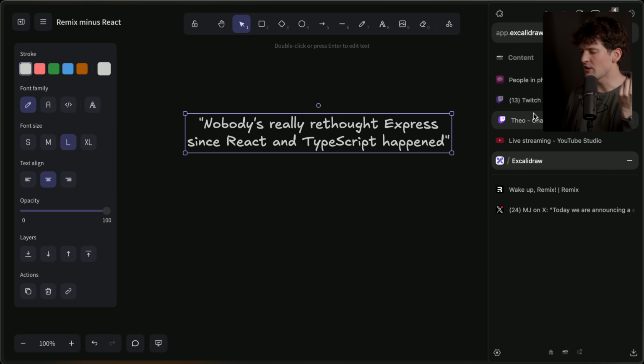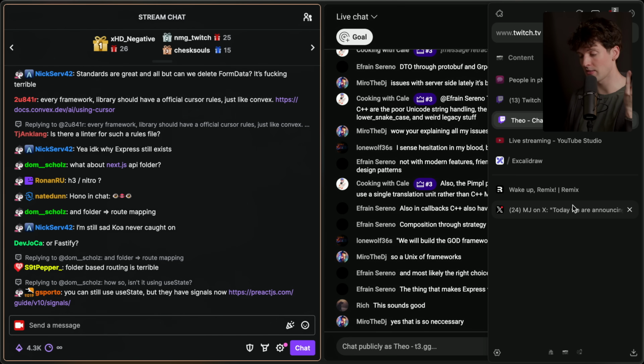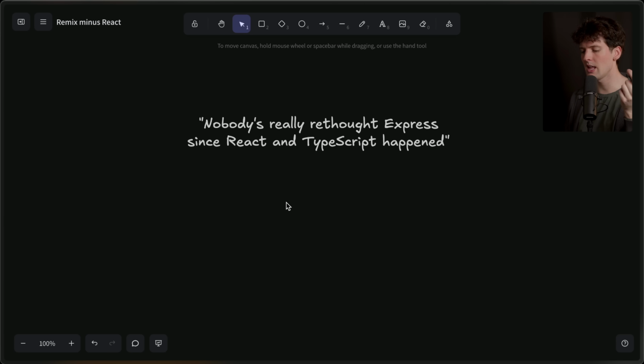And I already see people in chat asking, what about Fastify? Fastify has basically the exact same API as Express. I love Fastify. I really do. I use it for a ton of stuff, but it isn't a replacement or a rethinking of Express. It is just a faster version of Express. We haven't rethought these things at their core.